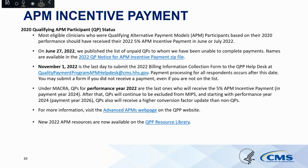We also want to highlight the APM incentive payment for QPs. Earlier this summer, we released the 5% APM incentive payment, which was based on the 2020 performance year for most eligible clinicians. In some cases, we were unable to complete payment. So on June 27th, we published a list of unpaid QPs, which is available on our website, along with a form to collect billing information.